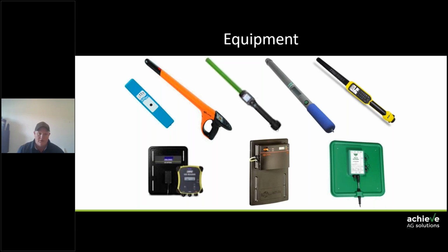So across the line here, just to give you a bit of context, from left to right, the one on the left is the Allflex. It's the most basic of the readers. Push the button, it reads a tag. It links with Bluetooth to something else. So that could be to your scales, it could be a computer, depending on if you're using software.